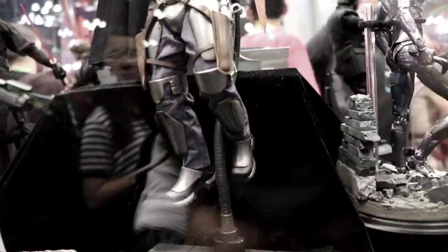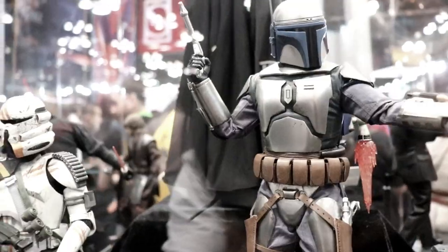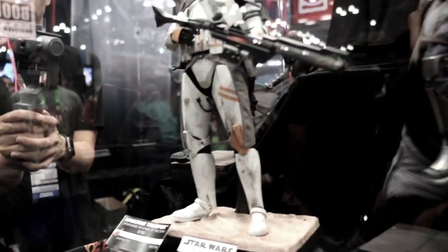It's pretty sick. This is my first time being at the Sideshow booth at New York Comic Con compared to San Diego Comic Con, so it's going to be a little bit of fun. That was Jango Fett. Pretty cool. He looks pretty big as well, bigger than the Airborne Trooper.